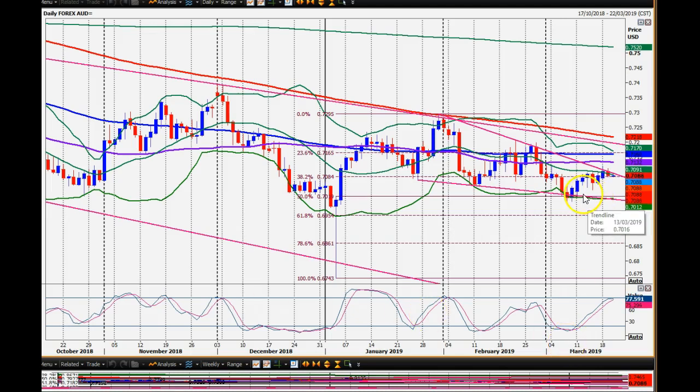Okay, this is the Aussie dollar. We've got a really quiet week this week, unfortunately. The Aussie dollar didn't do what I hoped it would do. So we topped at 71.19 this week. So I had a selling opportunity a little bit below that, which I can't really say is working.